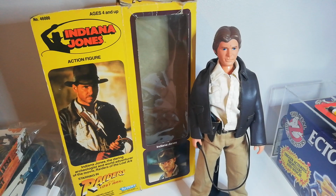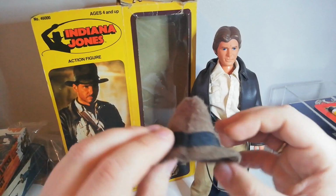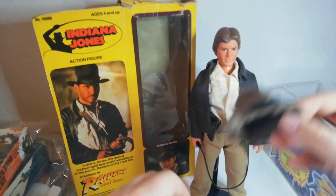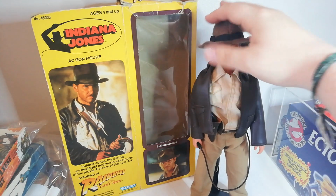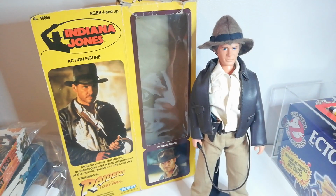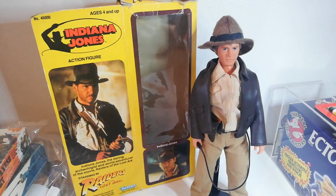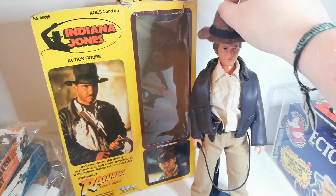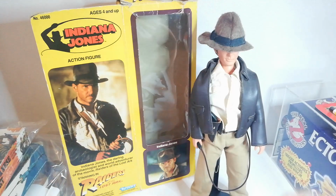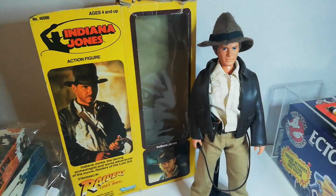So I'm going to try and get myself a plastic case to put this in, just to make it look nicer. But what a shame they ruined the hat. It's so weird. It looks like he's a farmer or something. It doesn't look like Indiana Jones at all. At the time, there were other toy lines which had plastic hats which look exactly like Indiana Jones's hat, so I will try and track one of those down just for display. But at the same time, I'm like, oh, what a shame. But yeah, it would do for now.